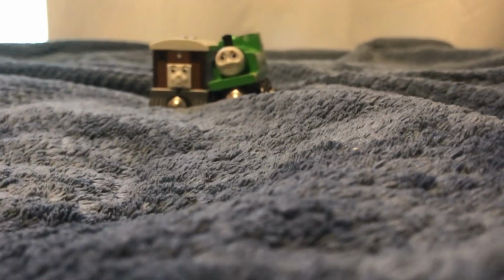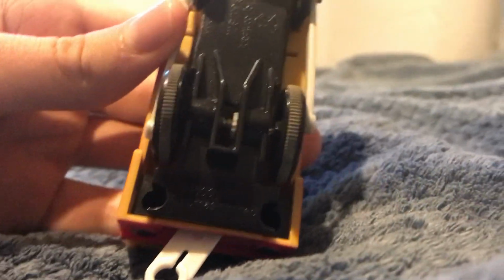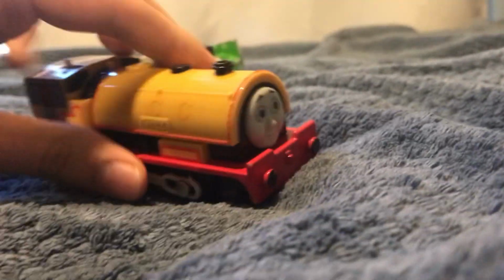And then the Tommy stuff. Here is one of them. Bill. $14. This is the Hit Toys Bill.